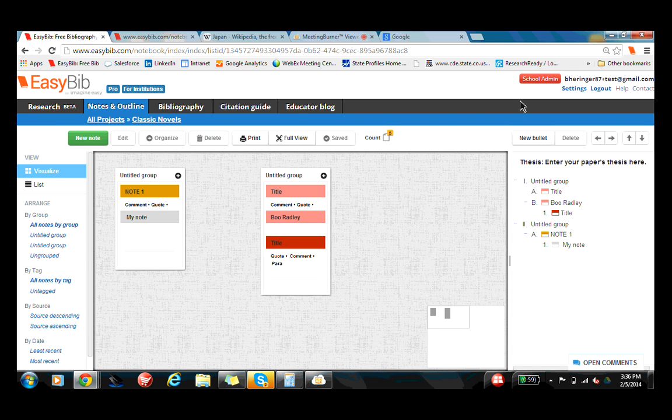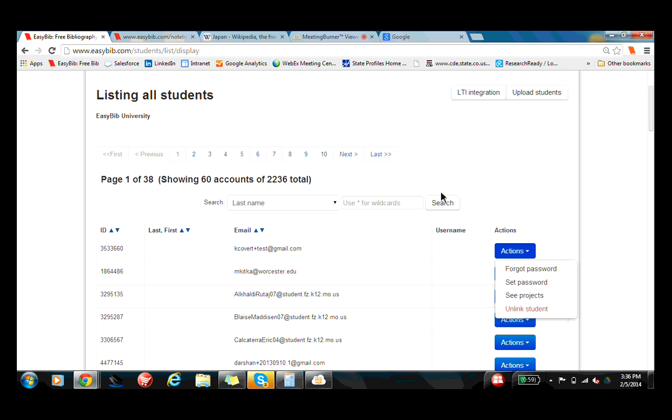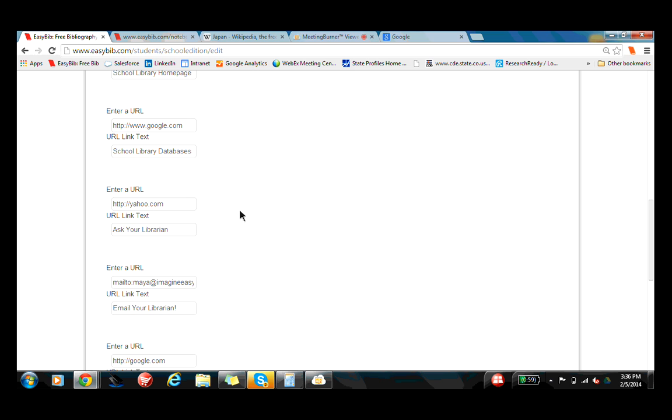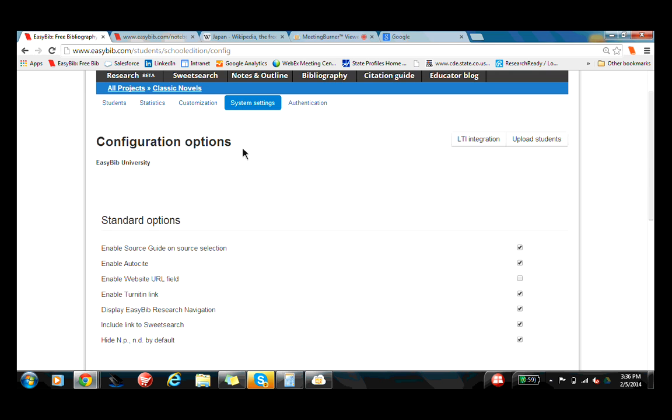And finally, once you play around with this for 5 minutes, it's really easy to do. And I'd be able to set all of you up as school administrators for your school. So you'd see all of your registered users, be able to send them their passwords if they forget, and then customize it for your school that we went over in the beginning. So your logo, and then links to all of your resources, and control your system settings.